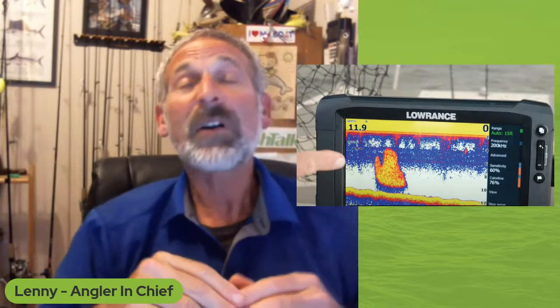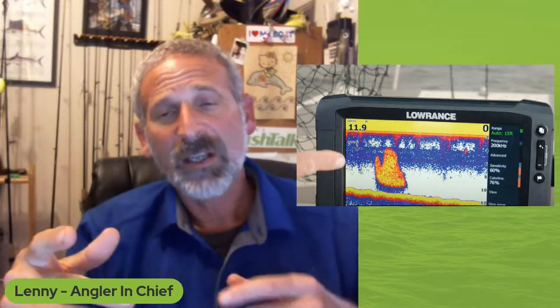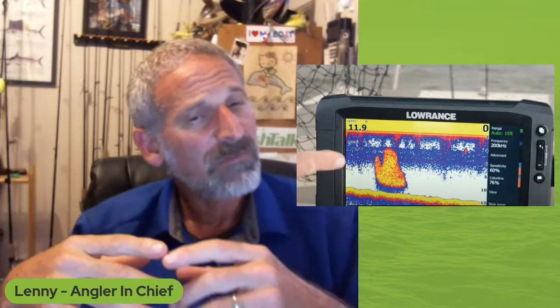But I think the meter has become, in this day and age, just as important as the visual indicator of the birds. Because seeing the birds is one thing. Getting there in time to cast to them is another thing. And often that won't happen. And so then you've got to use that meter to figure out which way the fish went. And that's yet another thing.